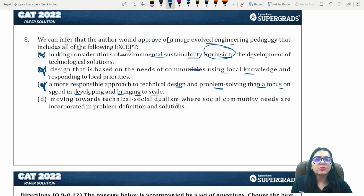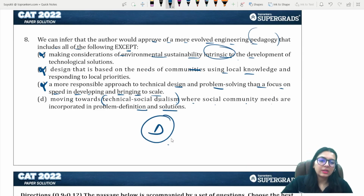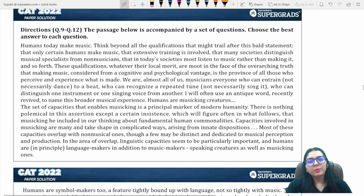Moving towards technical social dualism, where social community needs are incorporated in problem definition and solution. No. That's not what he wanted in terms of the pedagogy, while this was actually one of the ways in which they started off. This was a pitch that was given, but this was not something that he wanted to be a part of the pedagogy altogether, which makes D the correct answer for us. I hope this passage was absolutely clear, and with that, let's move on to the next passage, starting from question number 9 to 12.